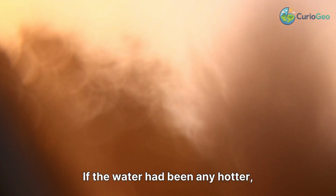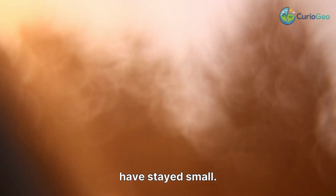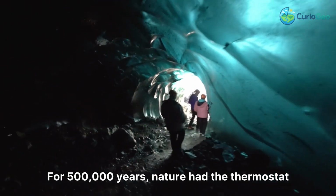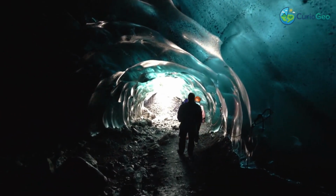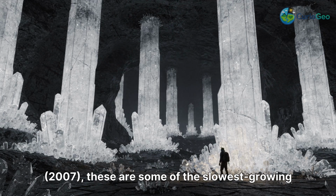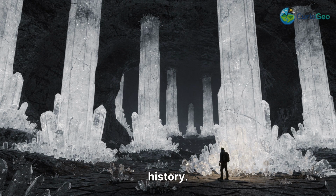If the water had been any hotter, the crystals wouldn't form. If it had been cooler, they would have stayed small. For 500,000 years, nature had the thermostat set to perfect, allowing these pillars to grow at a rate thinner than a human hair every year. According to Garcia-Ruiz et al., 2007, these are some of the slowest growing and largest crystals ever recorded in human history. Now, back to the not dying part.